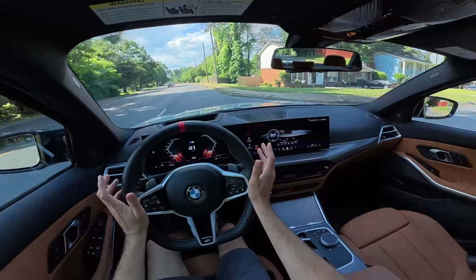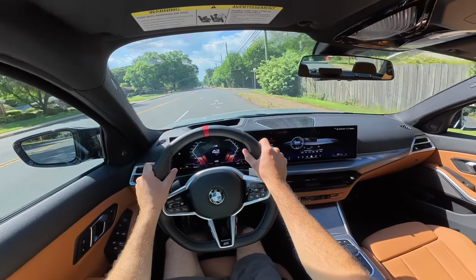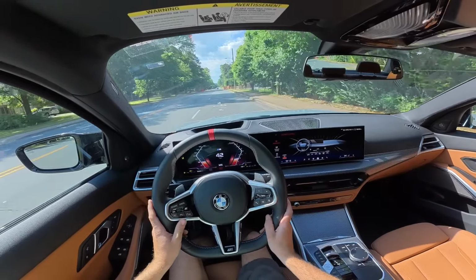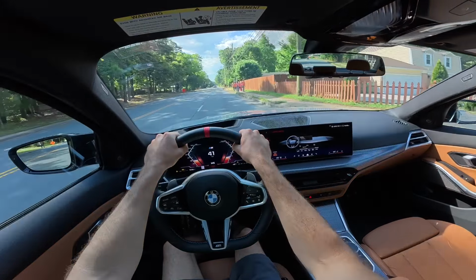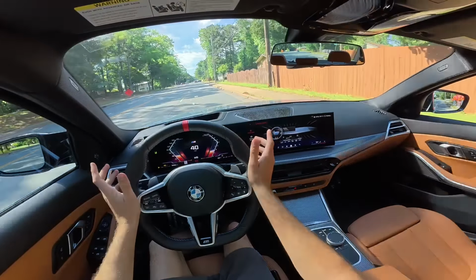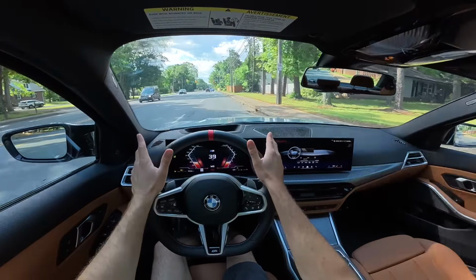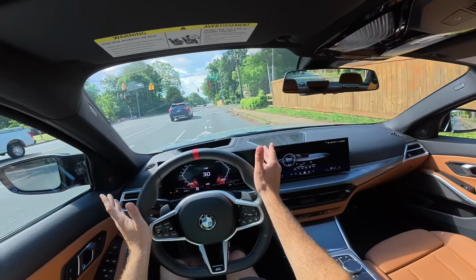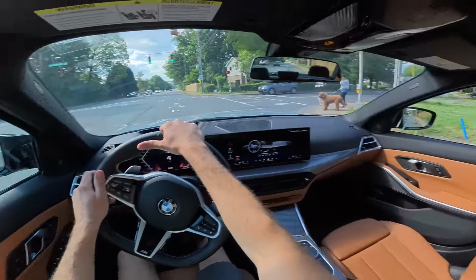If you are looking for something comfortable, refined, you want some of that performance, you don't want to spend a ton of money. I mean, 60, 65 grand obviously is still a good bit of money, but for what you are getting for the value, I think this is a great option. Now, also keep in mind that BMW's horsepower and torque numbers are usually pretty underrated. So this is making a lot more power than what BMW claims and states.